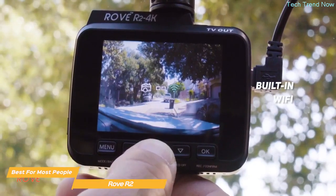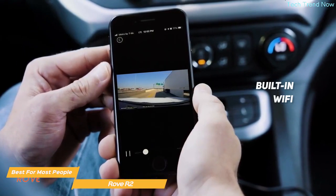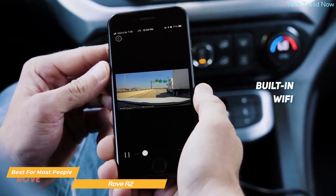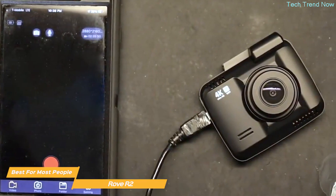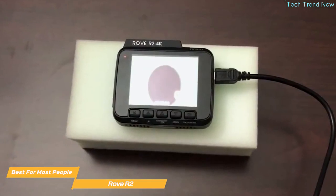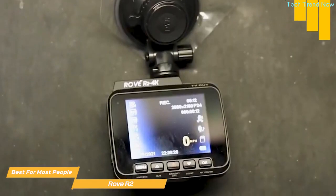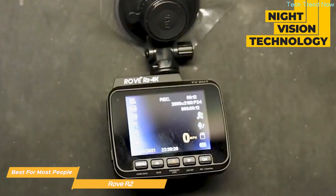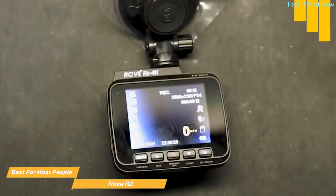With the built-in Wi-Fi, use the Rove's app to view and manage dash cam recordings instantly on your iOS and Android devices. Using the app, you can also download your recorded 4K videos directly to your smartphone. The dash cam also supports loop recording, so you don't have to worry about running out of storage space. It comes with an internal battery power source and night vision technology, which helps it get comparatively clearer footage and images when recording in low light conditions.